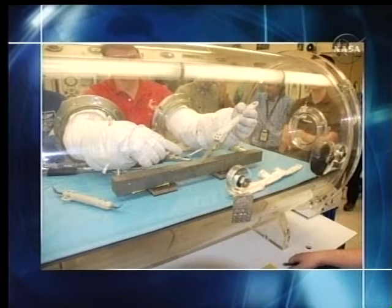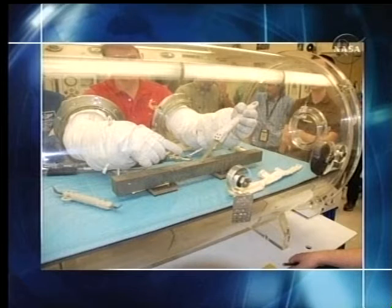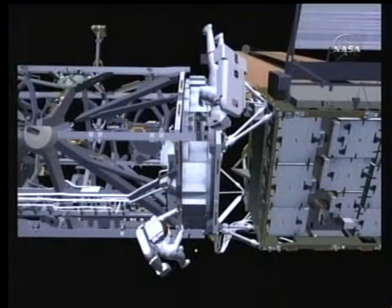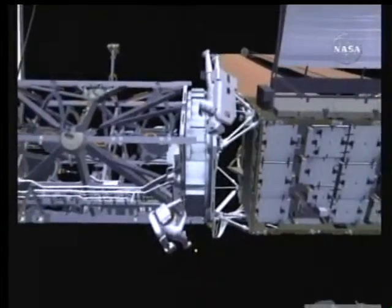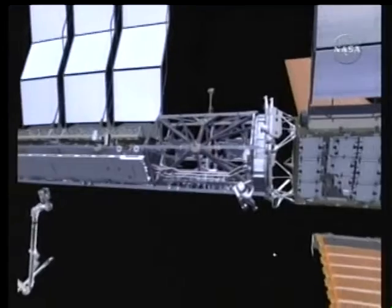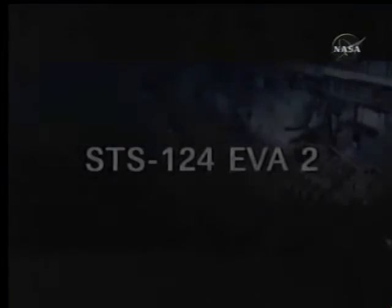And here is a glove box test where we pressurize the gloves to make sure that they have good tactile feedback between the tools and the work site. When he's complete with all of these tasks, he'll reinstall the protective covers. The crew members will clean up the work site and head back to the airlock. And that will complete all of the tasks for the first EVA on the mission.